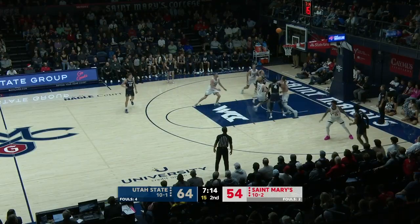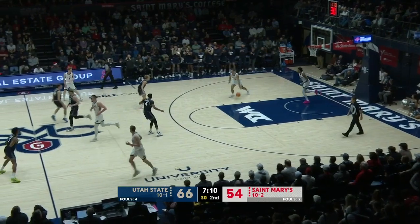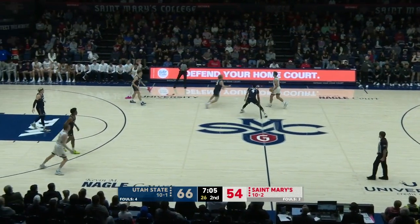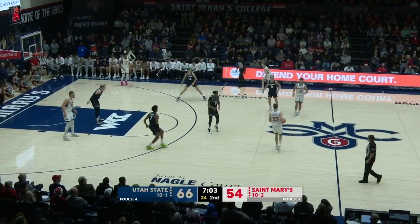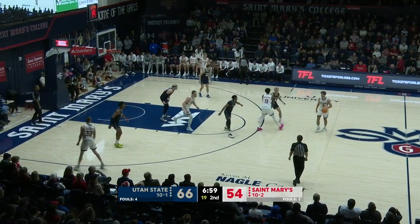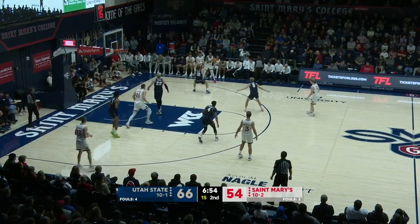It's Martinez working on Saxon. High floater, and it goes in. Right on cue. Utah State just has to hold on to the ball because when they shoot, they don't miss. And that wasn't bad defense at all by Mitchell Saxon. That was just a really nice shot by Martinez. Martinez has been quiet tonight, 3 of 9 shooting the basketball, and 0 of 4 from beyond the arc.